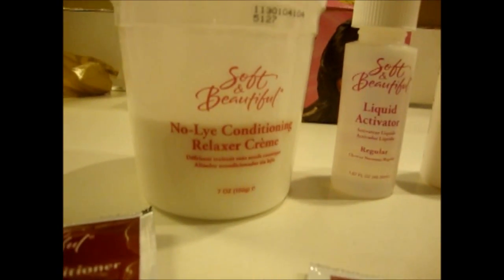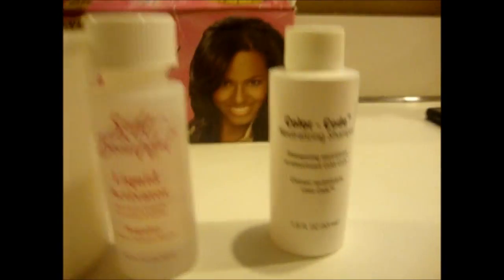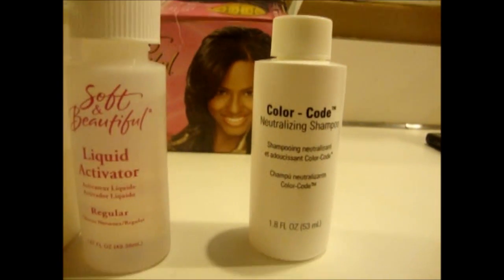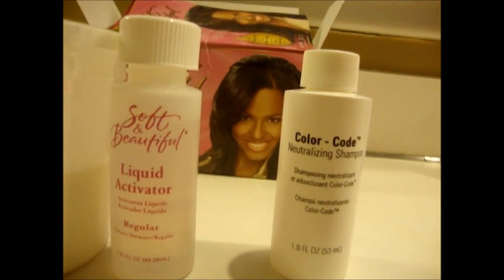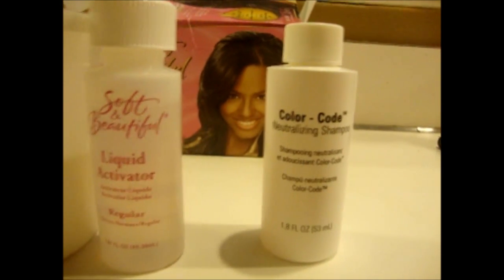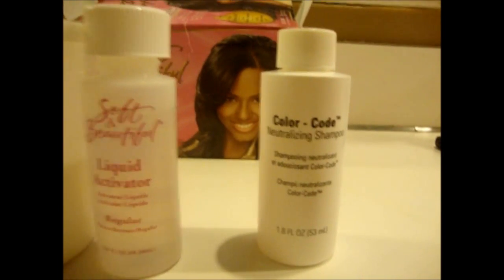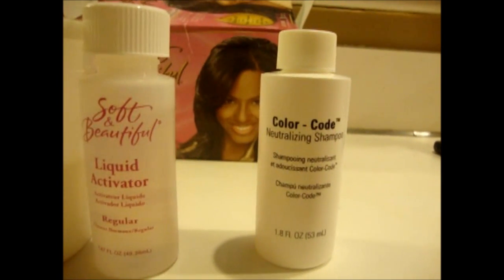Okay, so what you get is your relaxer, which is here. Then you have this liquid activator that you pour in here. And this is a color code neutralizing shampoo. What that basically means is that it's color coded, meaning it's pink. As you shampoo your hair with the perm in it and you're shampooing the perm out, the shampoo will be a pink tint. And once the shampoo becomes pure white, then you know the perm is completely out of your hair.